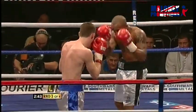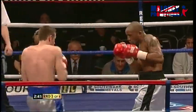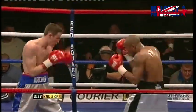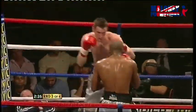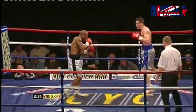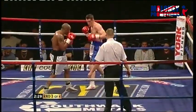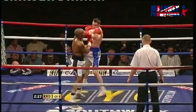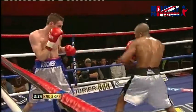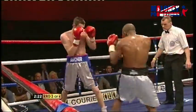Well, being only a 4-round contest, you'd have thought the words would be to start picking it up, putting the combinations together. Don't go in a shell, don't wait too long, because if Mitchell grows in confidence, he'll start letting the shots go more. McClumha was maybe guilty of just dropping that work rate a little bit in the second round after a strong opener.